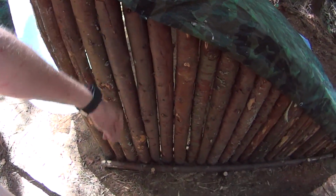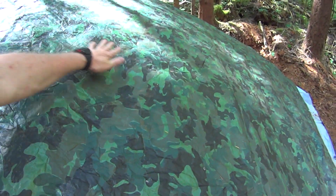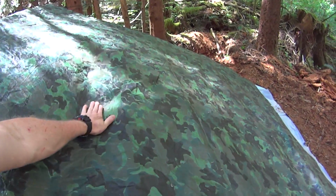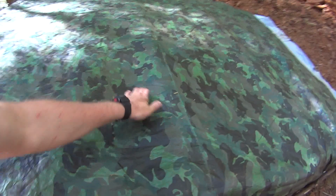I mean, this is all temporary, this is easy enough to take down and make adjustments, but it's fairly taut, but you don't want this thing like you can bounce pennies off it, because any water or snow weight, it needs some give in it.